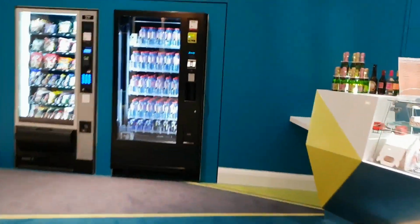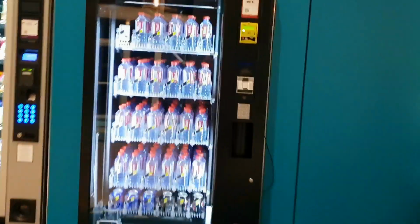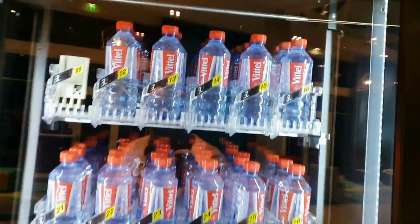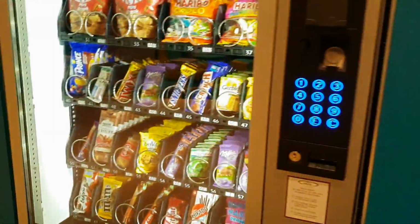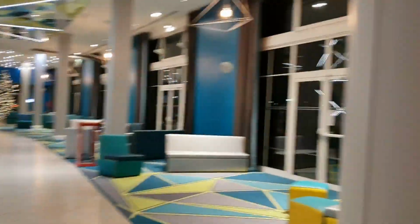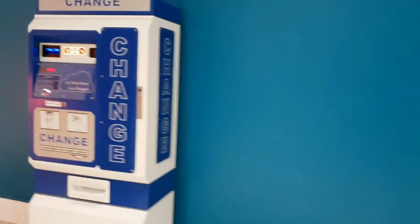Right, vending machine. Obviously, it's promoting healthy eating and drinking because it's mostly full of water and then Pepsi in that. Right, so that's just the main lobby area. Over there, main lobby, front desk, and waiting area. Down here, this is an actual change machine, so you'll get change from this one.